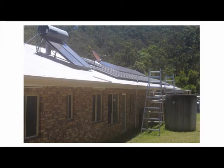Imagine what it would have been like if the house wasn't orientated correctly, or we'd had a tiled roof. It just would have been terrible inside the home.